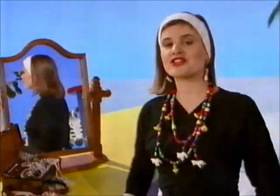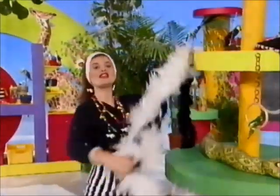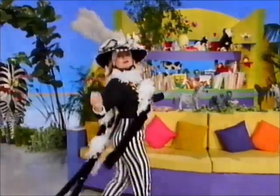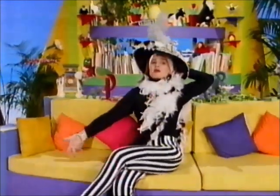Deborah the zebra, the best dressed lady zebra. From her head to her toes, wears the latest style in clothes. Deborah the zebra, she looks a gorgeous sight, in overcoat and matching tights, in stripes of black and white.